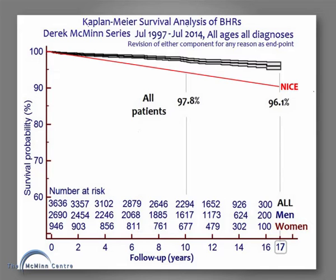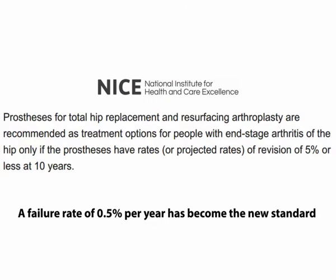Now, the NICE guidelines used to be an acceptable failure rate better than 1% per year. Now they have changed the NICE guidelines and gone to a much higher standard, and now they want a failure rate of 0.5% per year. So a 5% failure rate at 10 years or better. I said these new NICE guidelines are strictly applied to hip resurfacing.